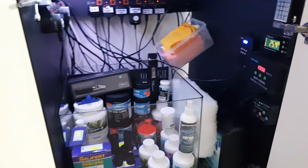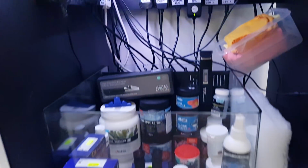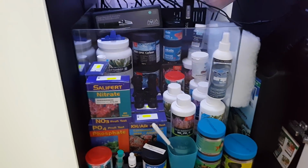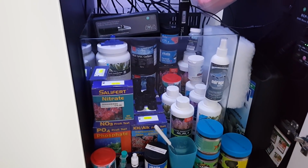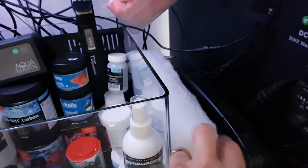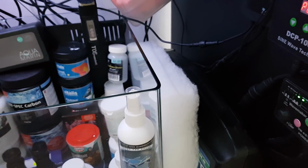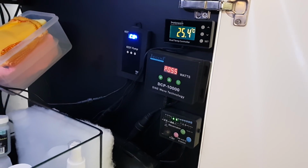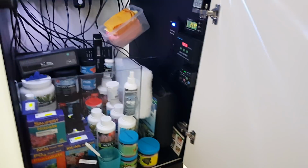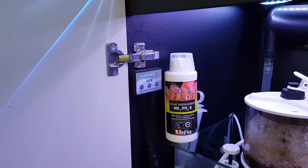Electrics covered and bits and bobs. Apologies for the mess. Basically I keep all my foods and test kits and dosing equipment, bits and bobs everywhere here. That's the pads I'm using. This thick floss. Controllers. Controller there. That's the skimmer controller.